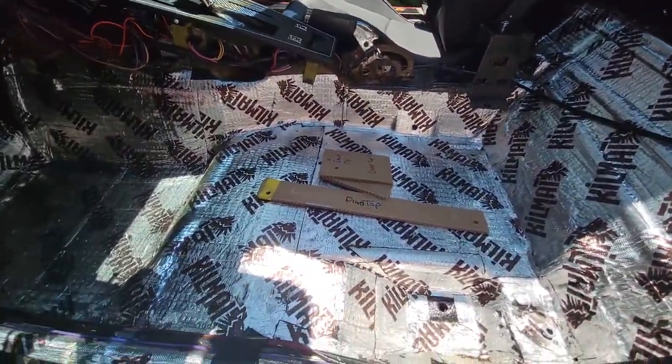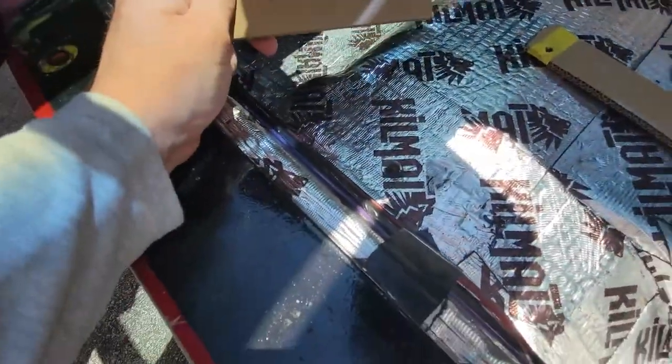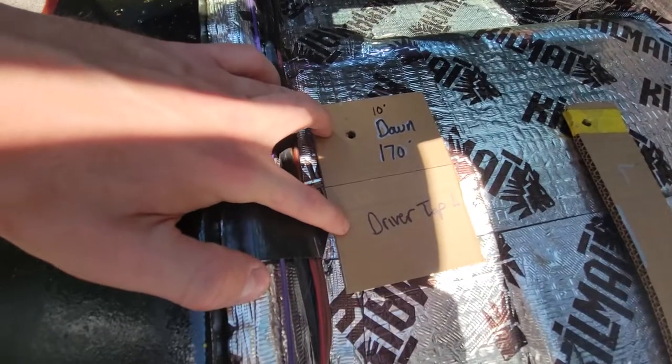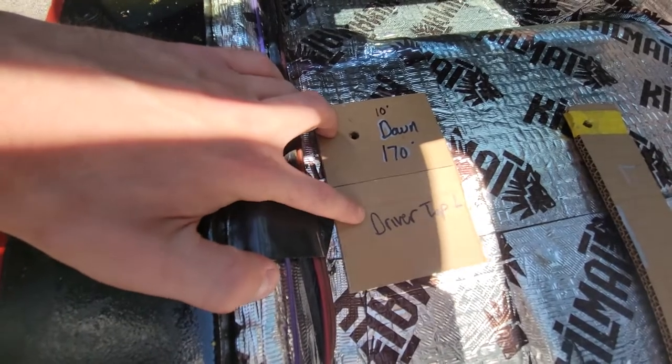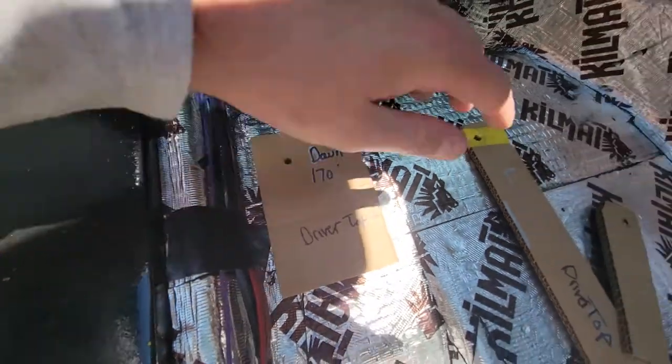I already went ahead and did my cardboard aided design. So we've got the original chassis holes, and I have a plate there bolted on. As you can see, it needs to be bent at that crease there. 10 degrees down, it's gonna be a 170 degree bend.